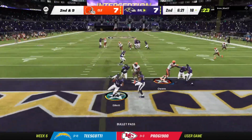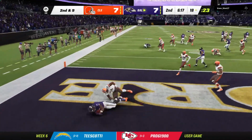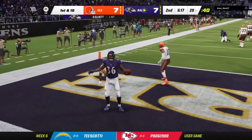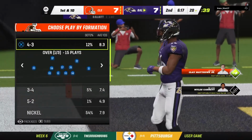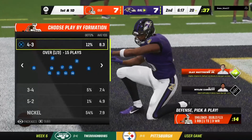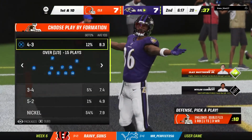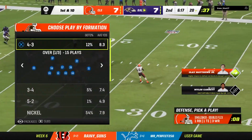And this is going to be intercepted. Picked off by Deshaun Elliott. And a big turnover there as his guys will get the football back. And the Ravens are going to get the football here as the ball will come out to the 20. And as we've seen, points have been precious so far, and they just threw some away on that snap.